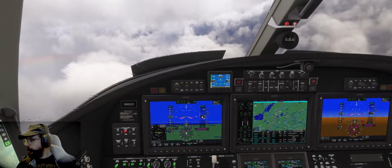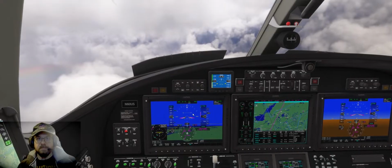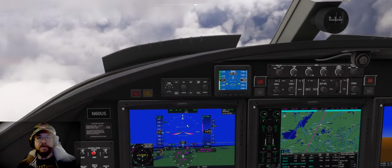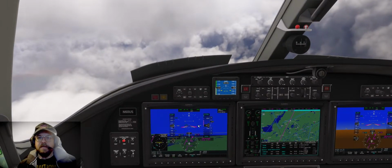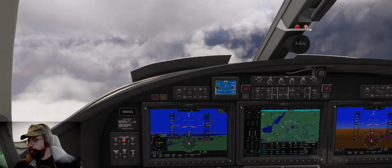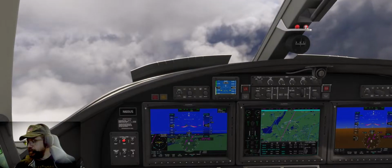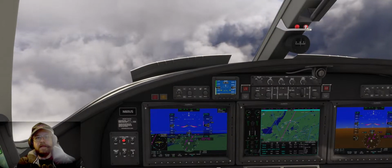We'll do a little cruise climb here, about 200 knots. I mean, that puts us about 3,000 feet per minute, which is fine. You can go max climb. Everyone's been saying, oh, this thing's a rocket ship. Climb and maintain flight level 250. 60 Uniform Sierra. So everyone's saying this is a rocket ship, and it is.